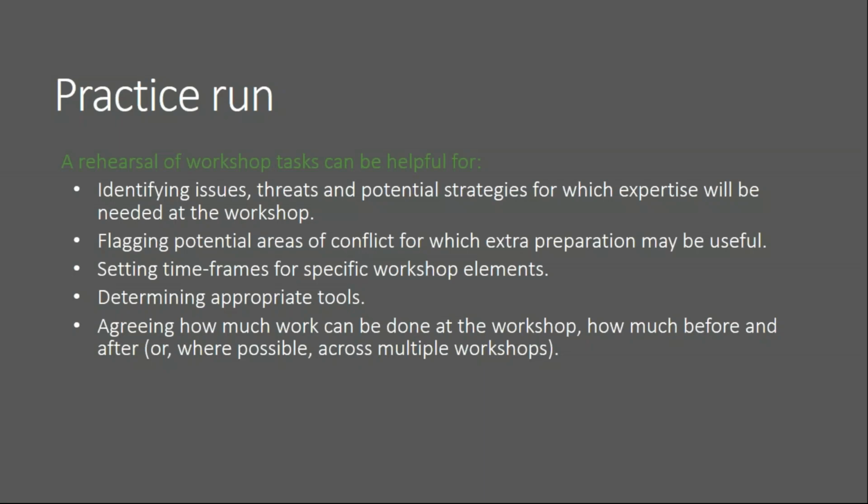And I think it's quite helpful with the organisers and if needed with a slightly larger group, right up close to when you start the planning process, to have a practice run of at least some of the major components of the workshop so that you can identify important issues and potential strategies for which you will need expertise, to flag potential areas of conflict for which you might need to do some extra preparation, to help set timeframes for specific workshop elements.